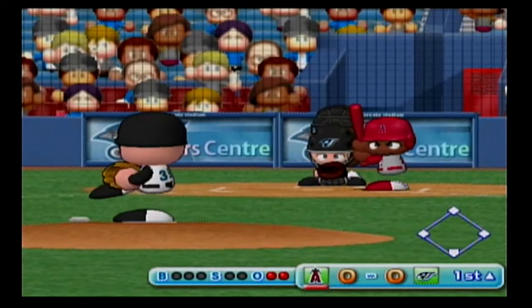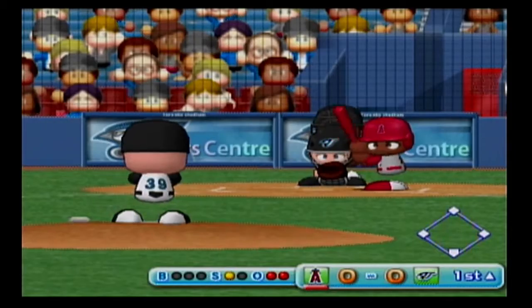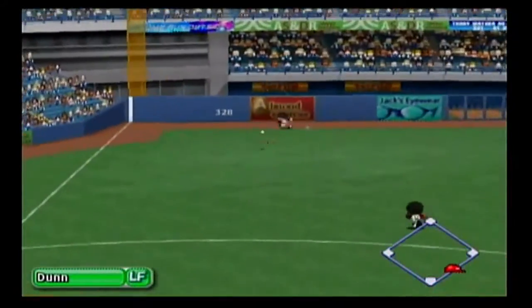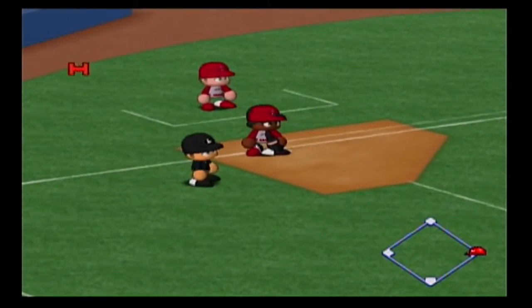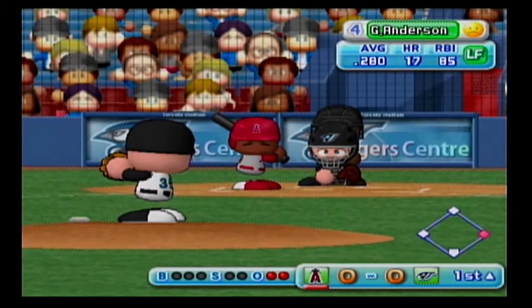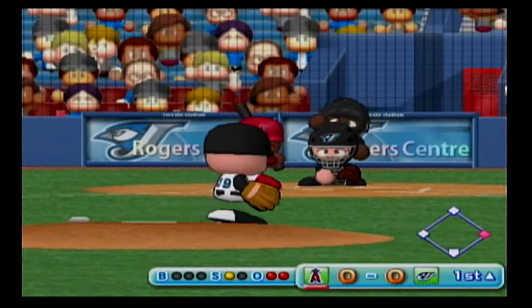Next up, Vladimir Guerrero. Here we go for the first pitch. That's a strike. He pulled that one well. The ball has hit the outfield for a base hit. Guerrero gets a base hit to left field. Here we have a runner on with two outs. Next up, Garrett Anderson. It's a strike.